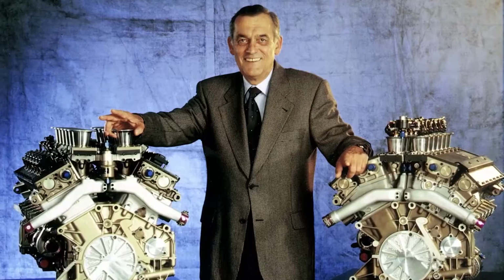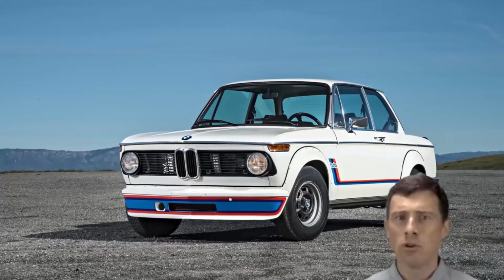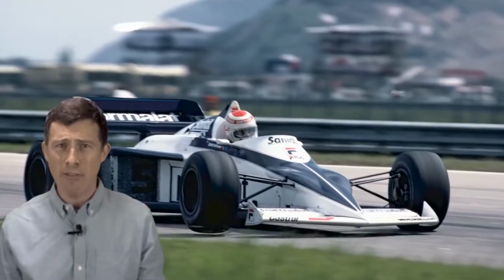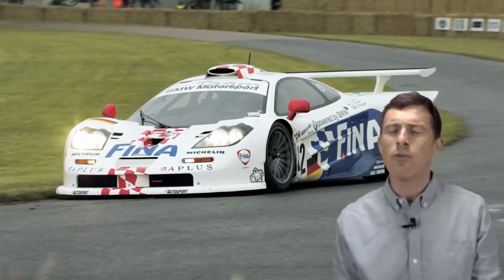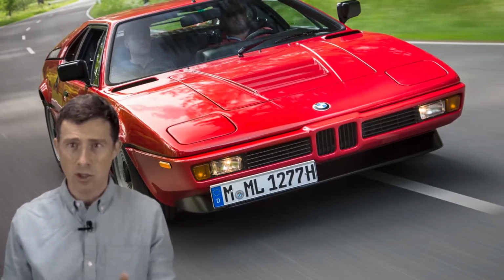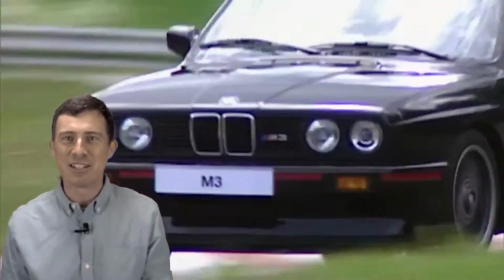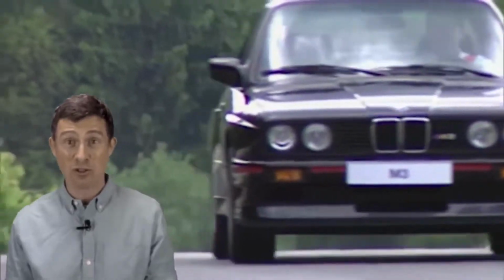So BMW called on legendary German engineer Paul Rosche to design a new engine. Paul really knew his stuff. He made the engine for the earlier BMW 2002 Turbo, and he made some of Brabham F1 cars' engines in the early 1980s. He was also the guy who made the McLaren F1 engine. Anyway, Rosche took the cylinder head from the M1 supercar, that's the top bit of the engine with all the valves and stuff in it, and just cut 2 cylinders off. Then he attached it to the E30's 4-cylinder engine block to make a 2.3 litre engine with 200 horsepower.